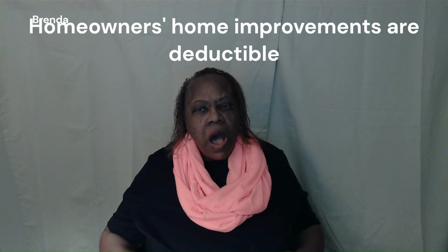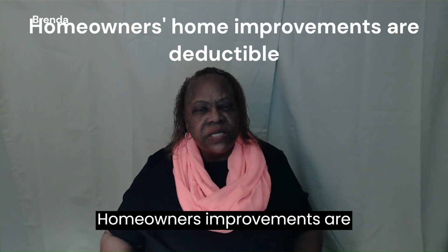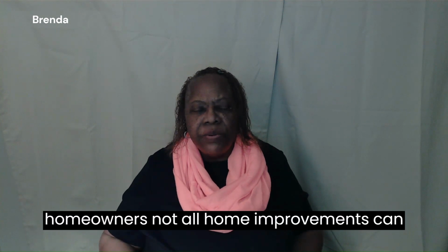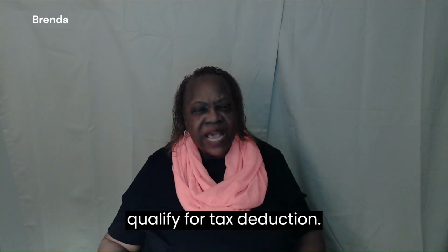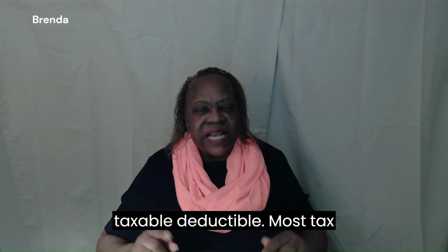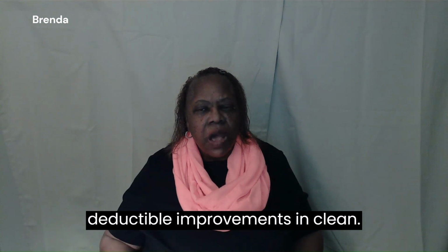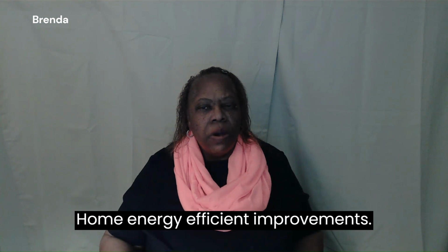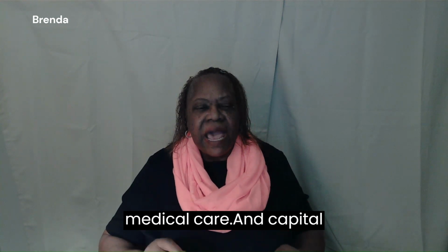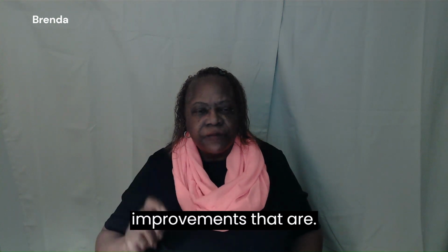Number 7, homeowners, home improvements are deductible. However, homeowners, not all home improvements can qualify for a tax deduction. Most home improvements are not tax deductible. Most tax deductible improvements include home energy efficient improvements, improvements related to medical care, and capital improvements that are permanent.